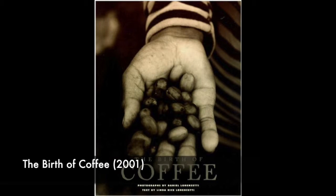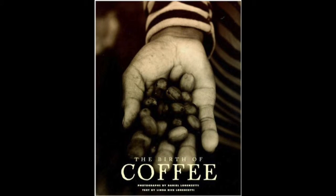His most famous work is the book titled Birth of Coffee, which was published in 2000. There are 100 different duotone or sepia tone photographs of the process of coffee in 8 different countries. The pictures cover the entire coffee industry from when the seed reaches the ground to the time it is sold across towns and cities around the world.